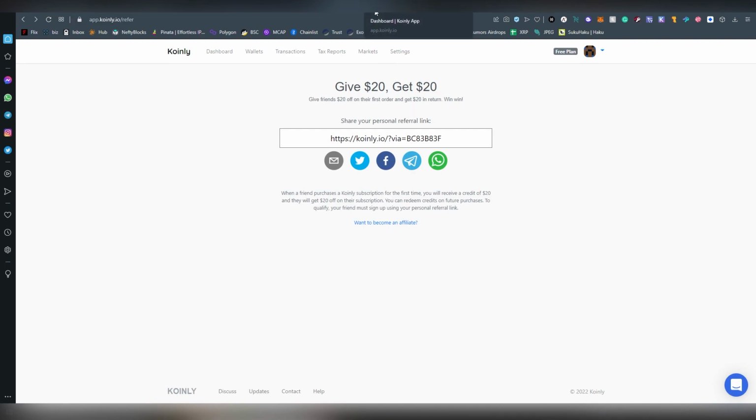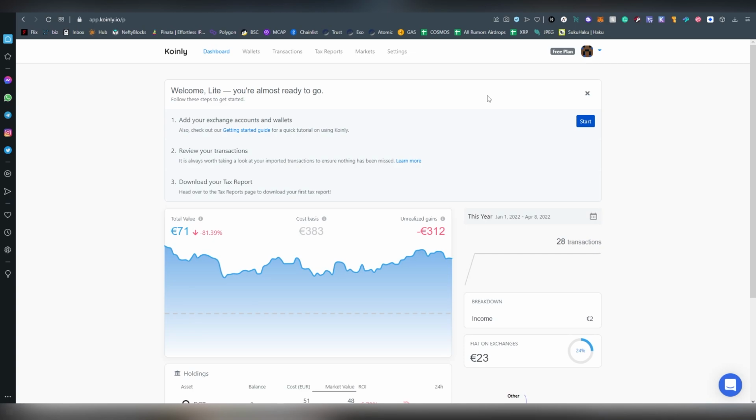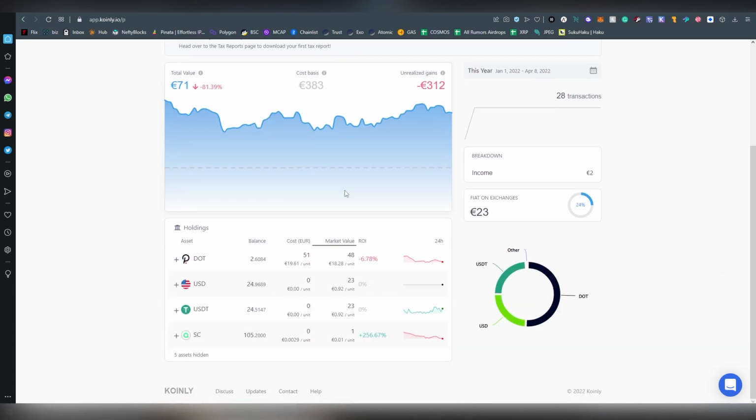And let's get into the dashboard now. So this is what the dashboard looks like. And here I have already uploaded 2 forms of API from Kraken, and I also used Huobi for trying this service out.